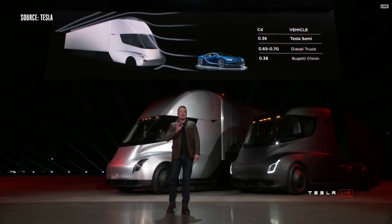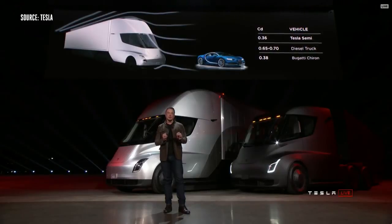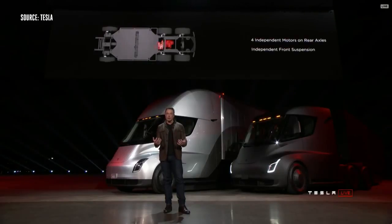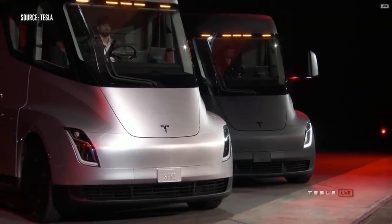We also have 4 independent motors. So there's a motor on each of the rear wheels and an independent front suspension, so it's incredibly comfortable to drive this truck.